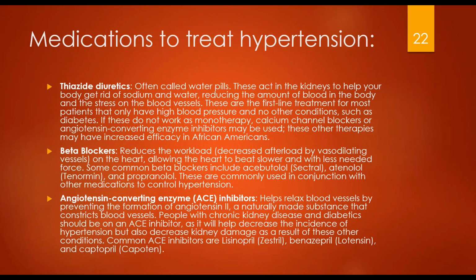And these are just the thiazide diuretics. For beta blockers, as mentioned, they do make your heart beat a little less quickly and less forcefully. It gives your heart a little bit of a break. These may cause side effects such as asthma symptoms. They can cause your hands and feet to be cold.